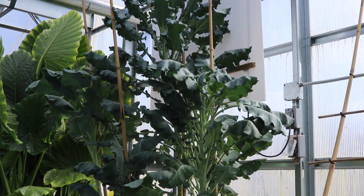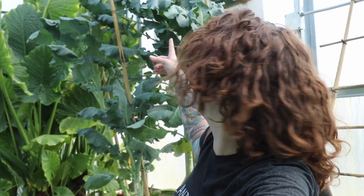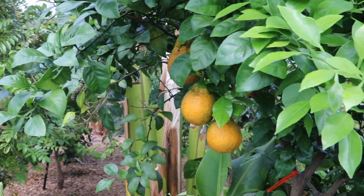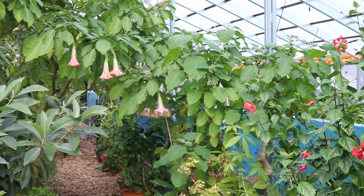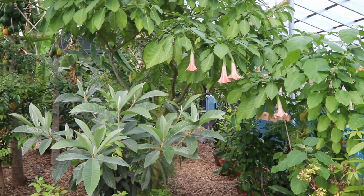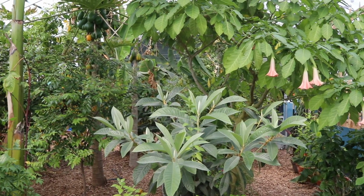Look at that. It's like 7 or 8 feet tall. Isn't that nuts? It's so cool. And you just pick the leaves off and it just keeps growing up, and you can pick the lower leaves off as it goes. Lots of hibiscus in here, bananas, papayas, basically the things that need to remain in a tropical temperature year round.